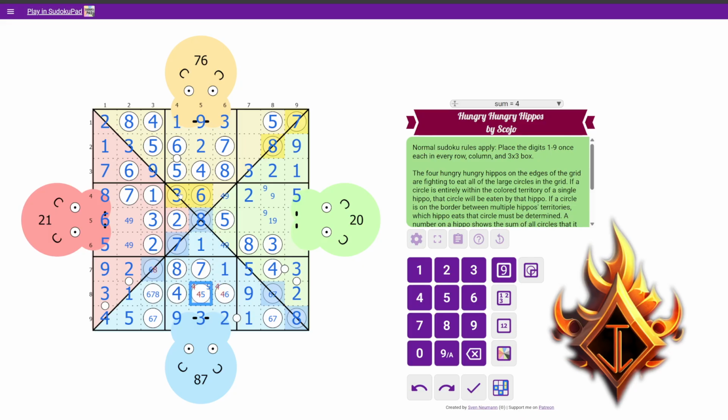I'll get this buttoned up down here real quick. That puts us a 7 there. This is a 1, 9. Looks like 1 can only go there. But yeah.